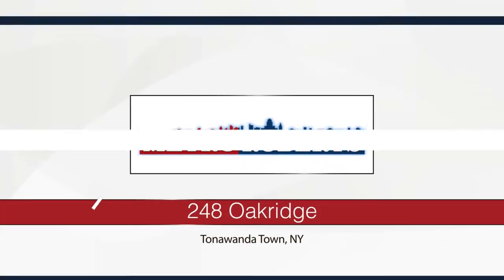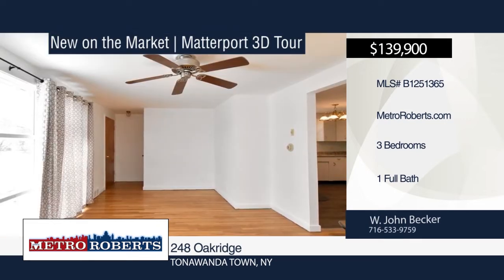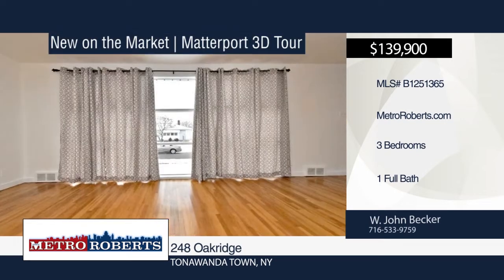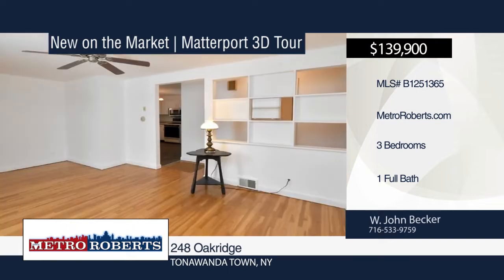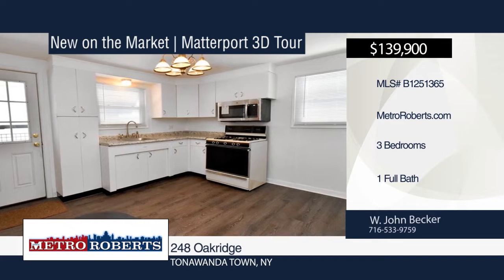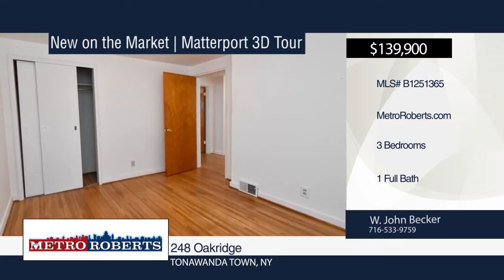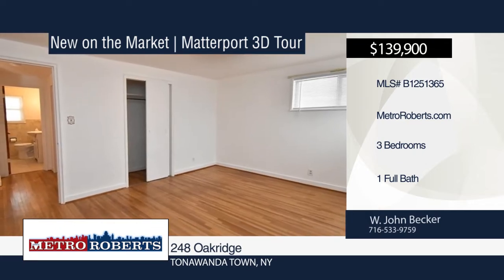Welcome to this 3-bedroom, 1-bath ranch that is in move-in condition. It's been completely painted inside and out within the past 18 months. The kitchen has new flooring, counters, sink, and microwave exhaust fan combination. The bathroom was totally redone with all new fixtures and ceramic tile, and the full dry basement could be developed for additional space. This is perfect for first-time home buyers or downsizers.